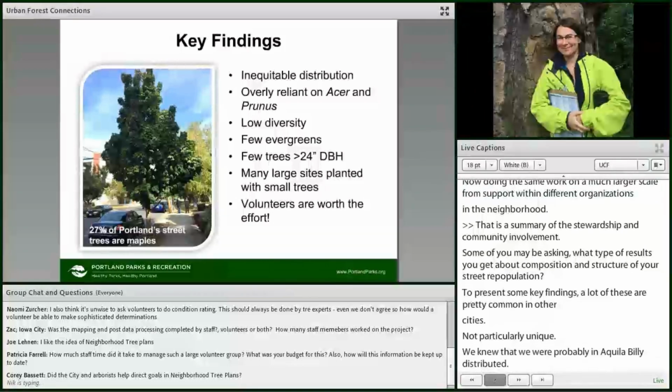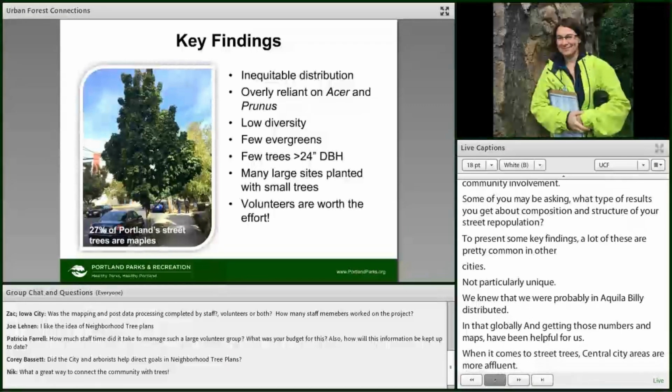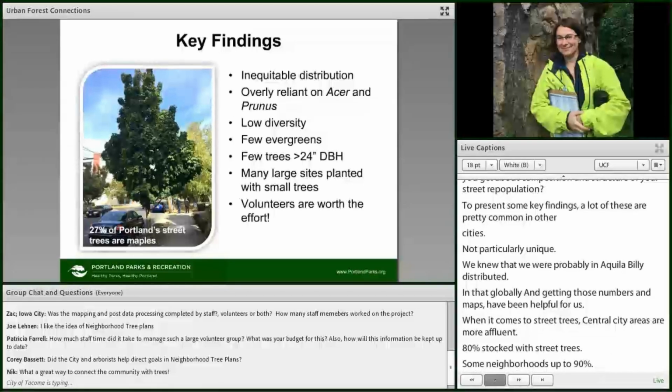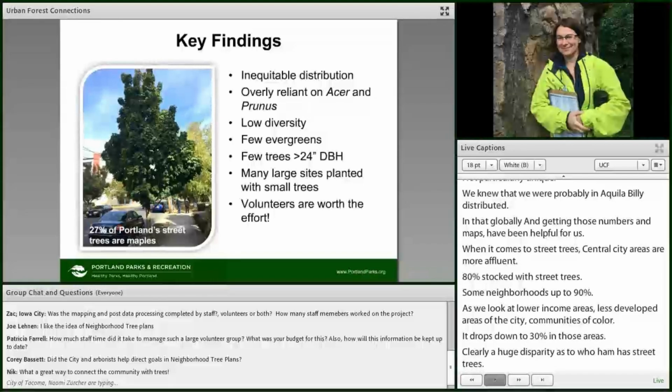So when it comes to street trees, if you look at just stocking level, in our central city areas, our more affluent areas, we're about 80% stocked with street trees. Some neighborhoods up to 90%. But then as we start to look at our lower income areas, our less developed areas of the city, where our communities of color are, our stocking level drops down to 30% in those areas. So clearly a huge disparity in who has street trees and also the size of those street trees. The more mature, larger form trees, again, tend to be in those more affluent neighborhoods.